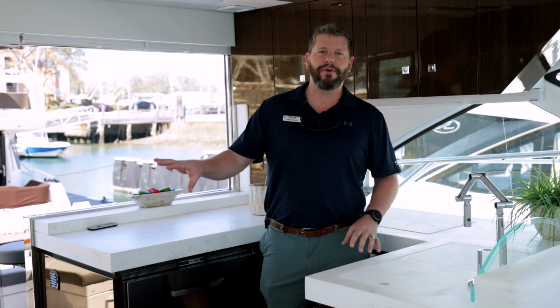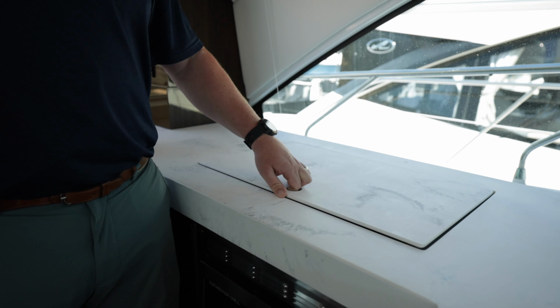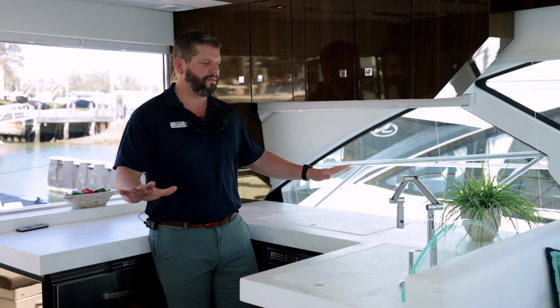So you have fridge freezer combinations here. You have a full dishwasher and another ice maker all inside. Have an electric stovetop and sink, but notice how you have the Corian countertop fillers, so really nice prep area in this boat.